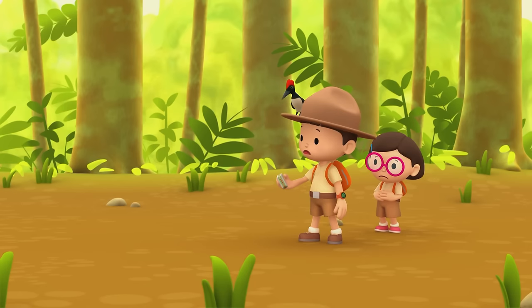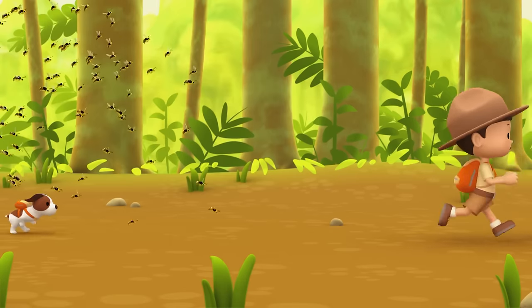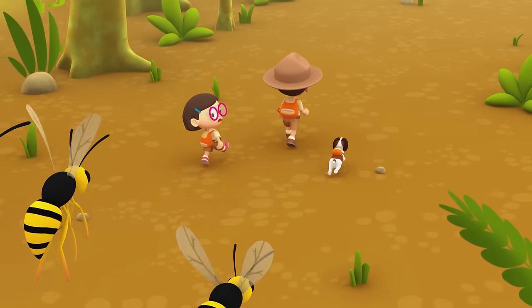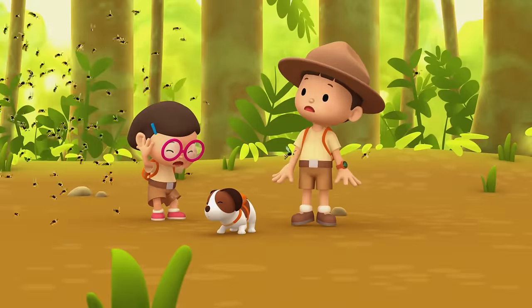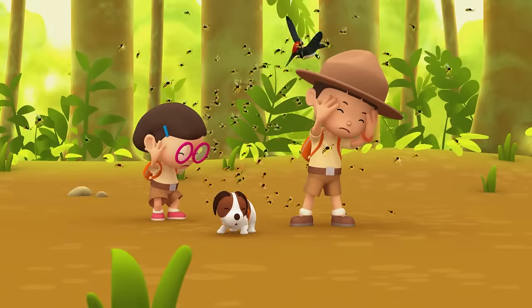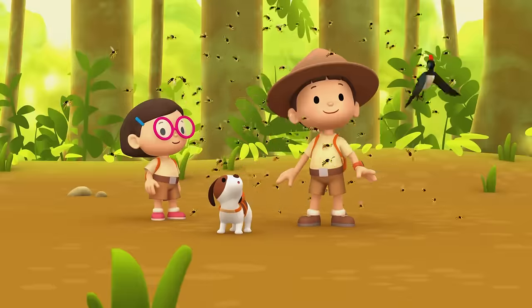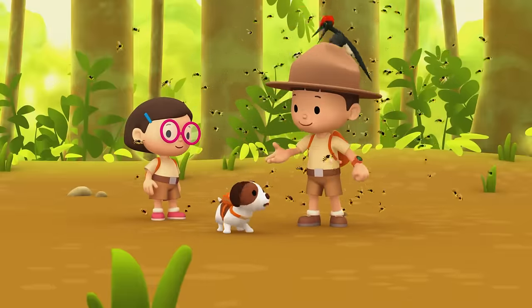I'll throw my sandwich away. Perhaps they'll go after it. Now let's run. Oh no! Some of the wasps are still following us. The woodpecker is eating the wasps. We should give her the space she needs. Let's take out our propellers.